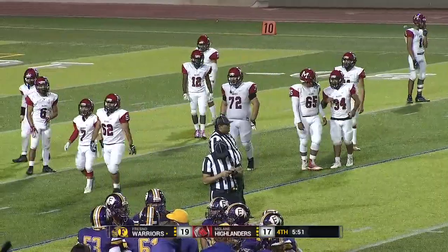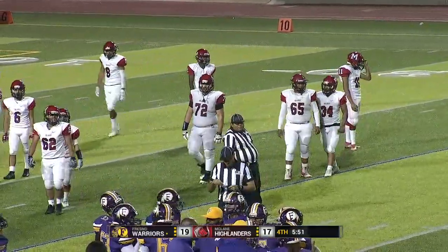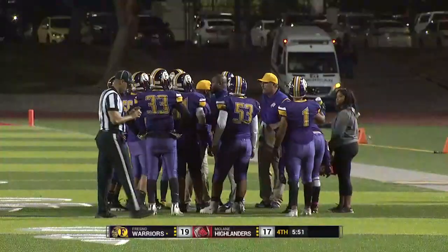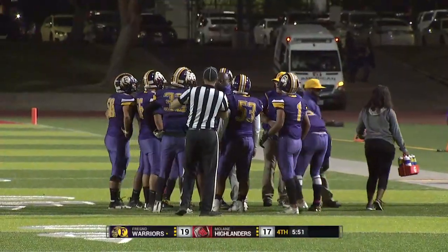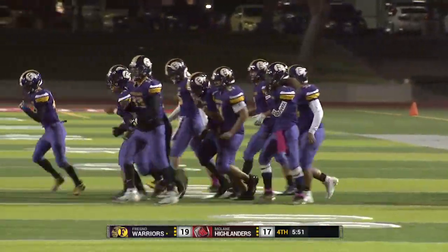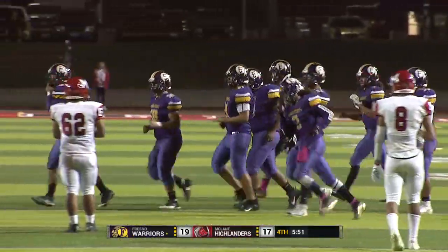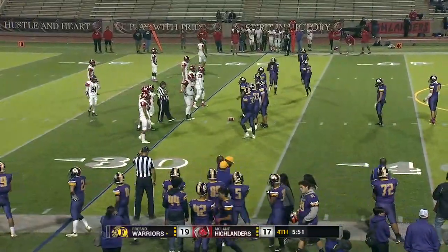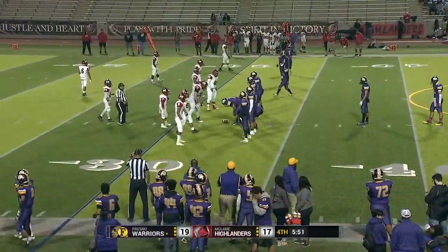Now I've got a few updates here, and these are ones that are a real surprise. Edison is up on Sanger 28-10 at the half. I never saw that one coming. Reedley's ahead of Hoover 21-14 at the half. Not a bad game. Clovis is up on Clovis North 28-27 midway through the 4th quarter.